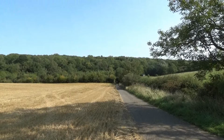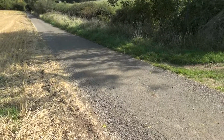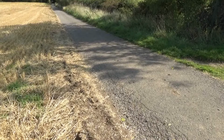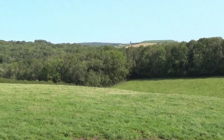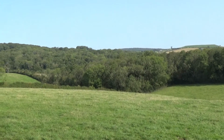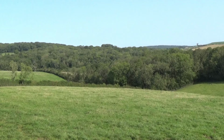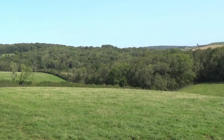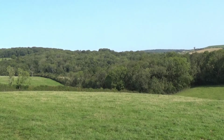So, prosaic, Skeffington Wood, road. Look at that. That is not a landscape usually associated with Leicestershire. Trust me. Oh well, on we go.